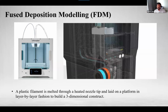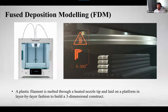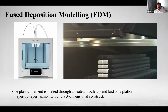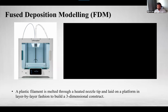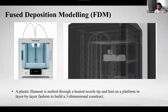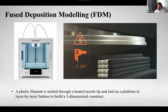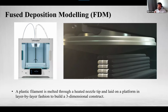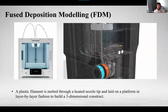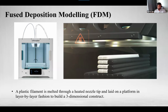Here in this video, you can see the material filaments are going all the way into the heating chamber, and the heating chamber heats up the material and lays it down on top of the build platform in layer by layer fashion. So here you can see the thermoplastic material goes into the heating chamber, and from the nozzle, it's laying layer by layer on top of each other in a well assigned fashion until the whole object is formed. And this type of technology is called fused deposition modeling.